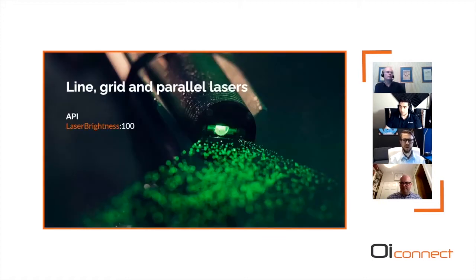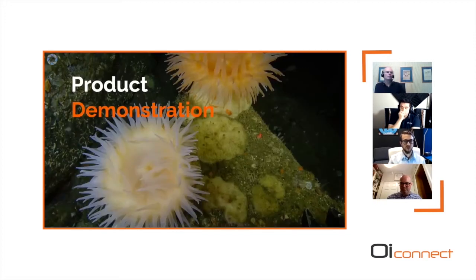There are many laser options for different machine vision applications, including line, grid, and parallel points. So laser brightness of 100 would turn on your laser at 100%. Now I'll give a real-time demonstration of a camera with scripting capability.